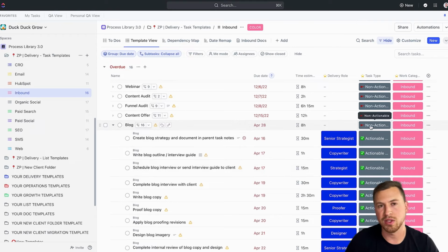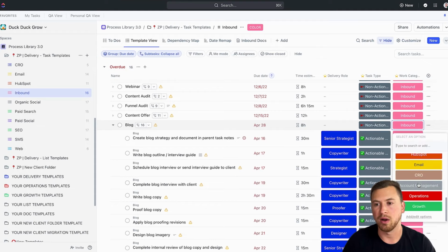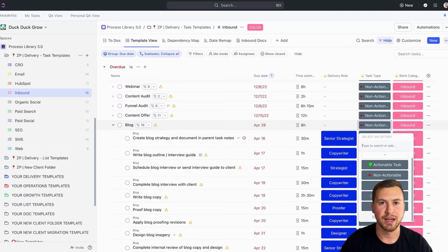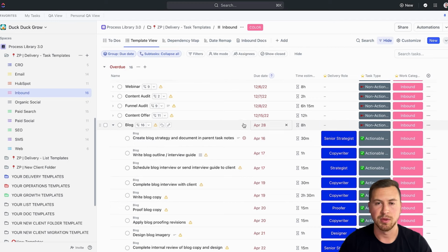In addition, we also use things like work category and task type, as you see here. Work category and task types are just ways for me to get additional filtering capabilities, especially for task type. And the work category is going to help a lot with showing you visibility into the work categories or service lines that your agency provides. So maybe SEO is very profitable for you, or maybe content marketing is. We'll be able to see the difference between those two.